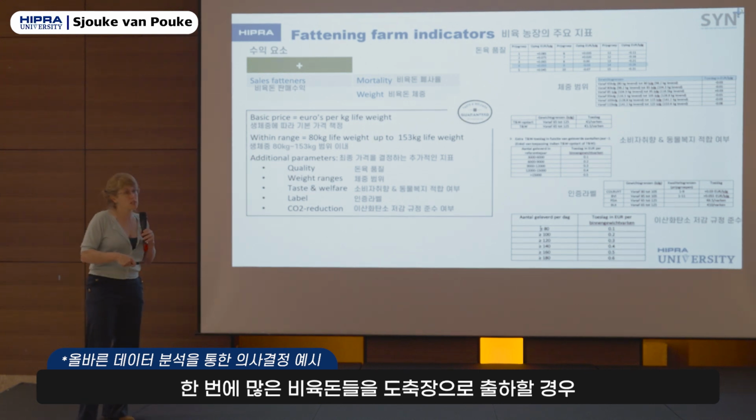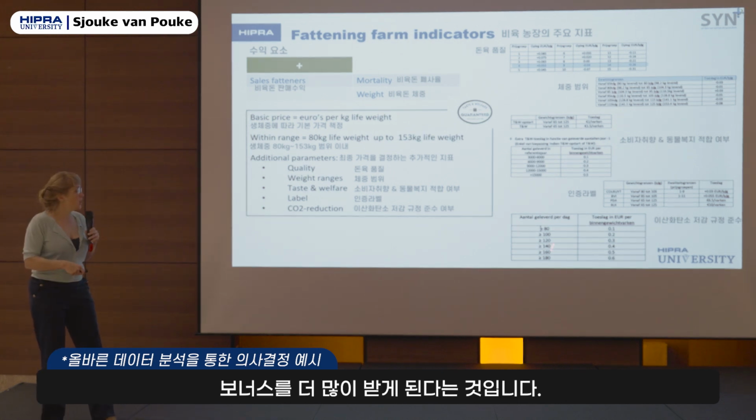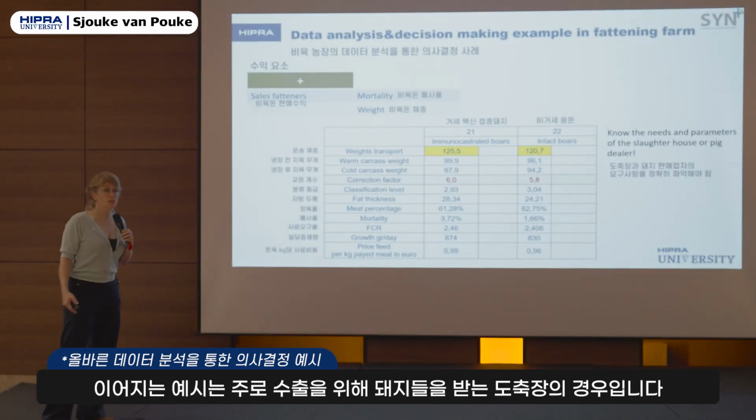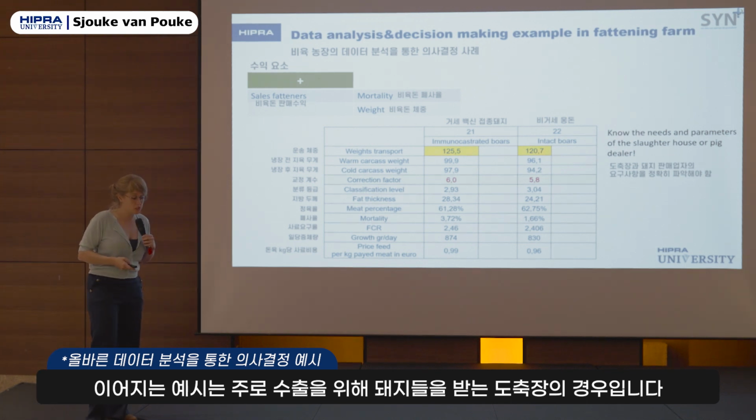Actually, the bigger the batches of fatteners that you're delivering to the slaughterhouse, the higher your bonus will be as well. And if you compare this with another type of slaughterhouse, this one, for example, is mainly a slaughterhouse going for export and somewhat more into bulk production.